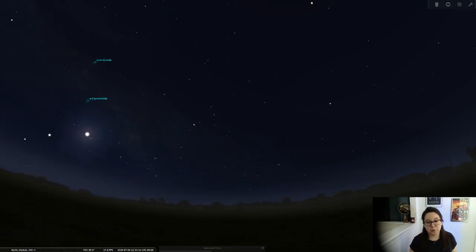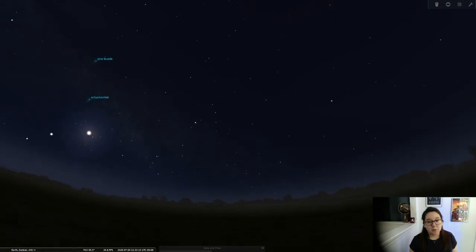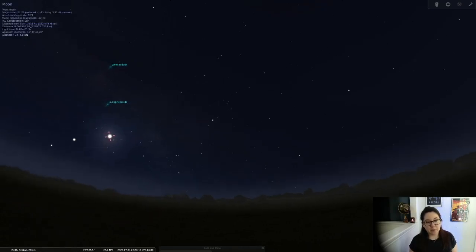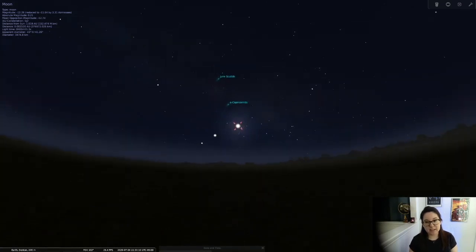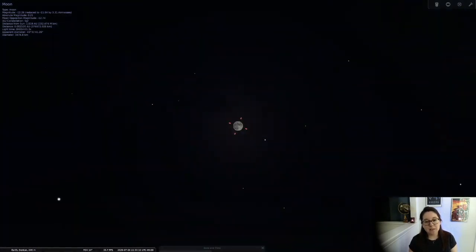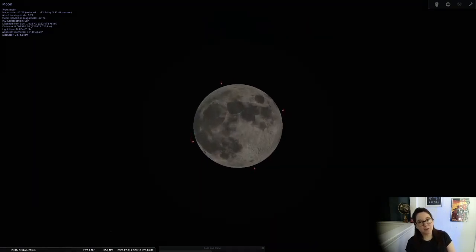But I'll show you some objects we can see. Well, we can see our moon here. Our moon is our nice big bright full moon tonight. So if I just double click on that, this also brought up the constellation that it's sitting in right now. That's what it should look like if you had a good pair of binoculars or a telescope even in your backyard.